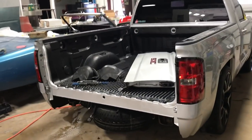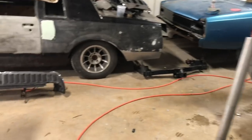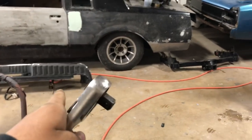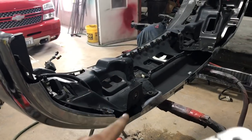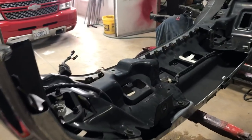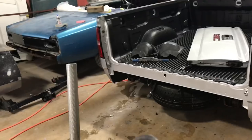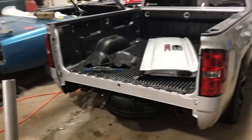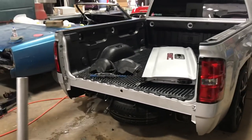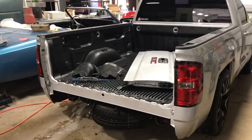Alright guys, so I took the rear bumper off of this one. It had a tow hitch, which was a pain in the ass, but I took the rear bumper off already. I got the front bumper here now, which I'm going to start taking apart so we get ready to sand and prep, as well as the rear bumper and the other parts from the truck. Like I said, I can't really record that much because we're on a time frame here and we're trying to get both trucks done.